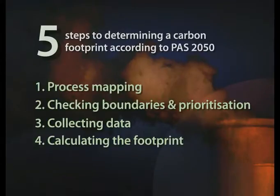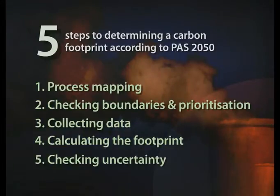Calculating the footprint, calculating the greenhouse gas emissions, the kilogram CO2 equivalent, per product unit from each source. And checking uncertainty. Okay, let's have a look at the first stage of compiling a product carbon footprint.